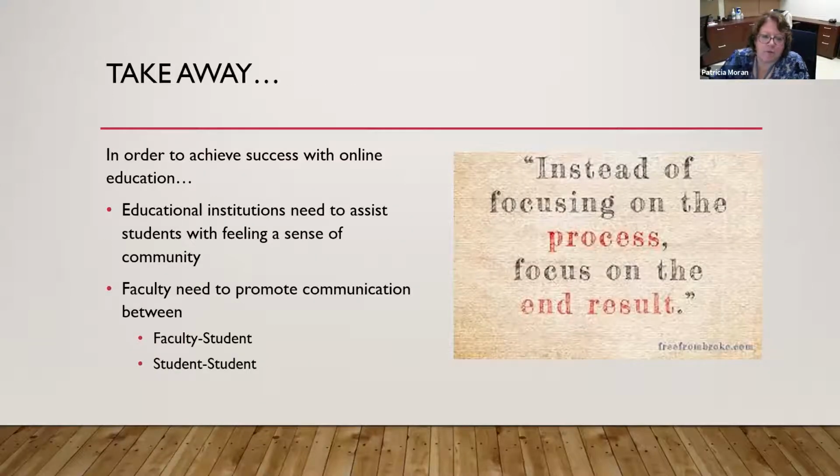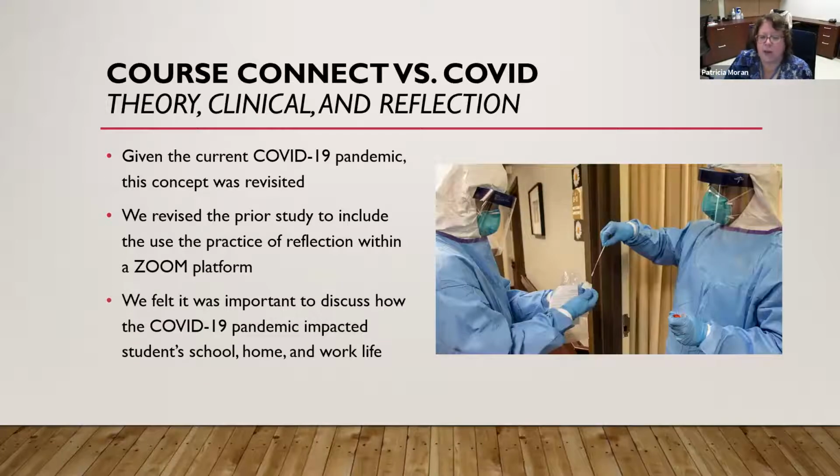So the takeaway from this was that, in order to achieve success with online education, educational institutions really need to assist their students with feeling a sense of community. Faculty need to promote communication between faculty and student and between student and student. And now I'm going to pass it on to Dr. Rossiano for the next part of the presentation.